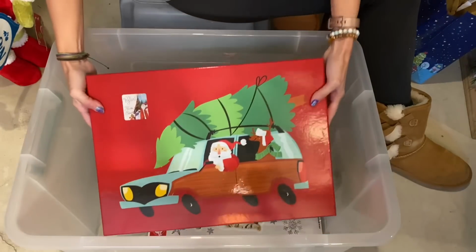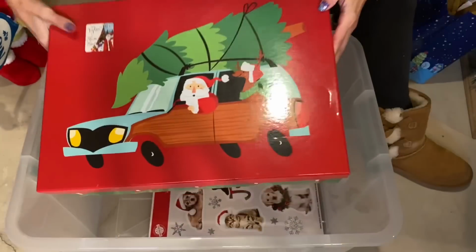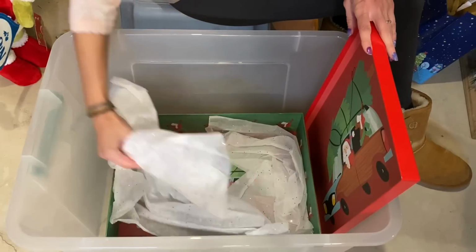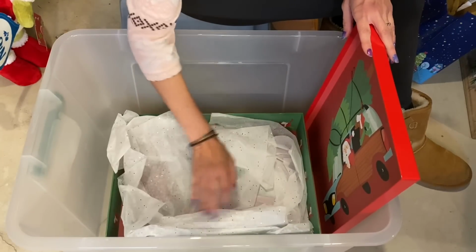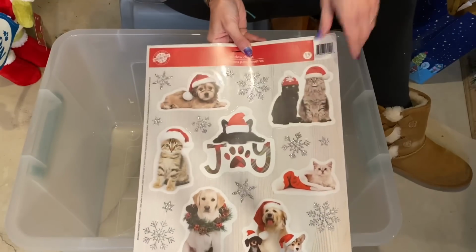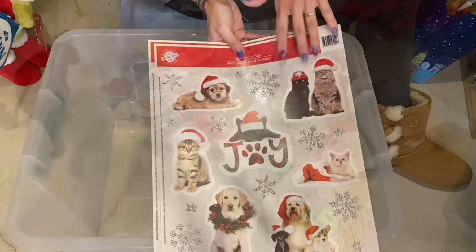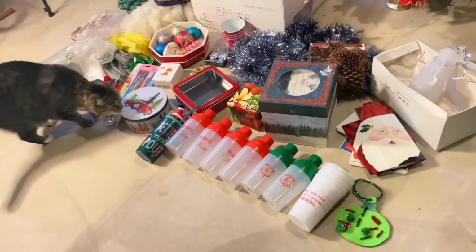Now, this we do use every single year, and this is just their special Santa box that they have. So this one is Tyler's right here. We will reuse it for this Christmas. And there's some window clings that are under here that are brand new, so I'll have the boys use them and put them on their windows this year. And this is what we're letting go of this episode.